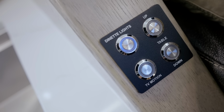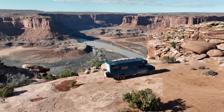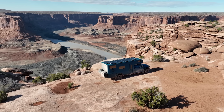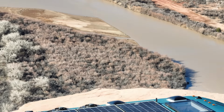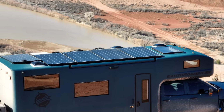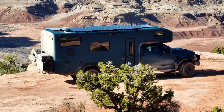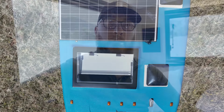This entire truck is running off of 1,600 watts of solar that is powering 18,000 watt hours of lithium ion batteries, with the option to add an additional battery that brings us up to a total capacity of 24,000 watt hours. Everything in this truck can be running completely off the grid and self-sufficient via the solar and the lithium ion batteries.